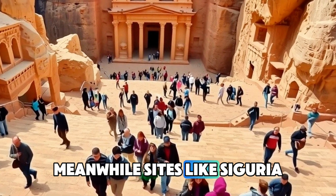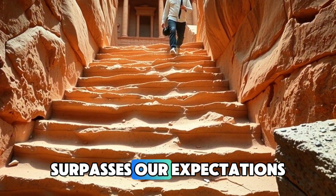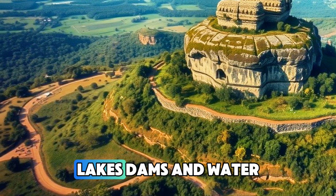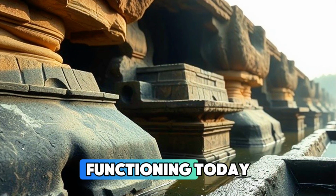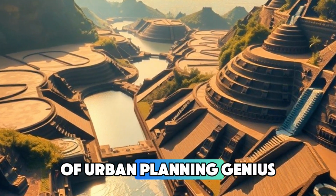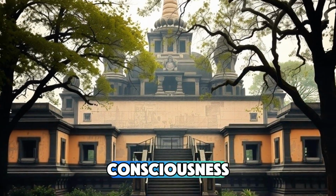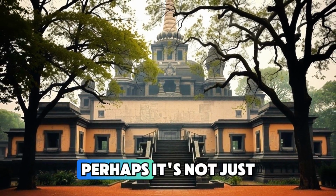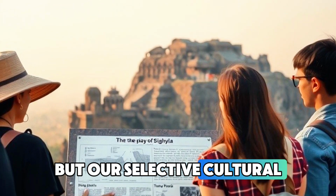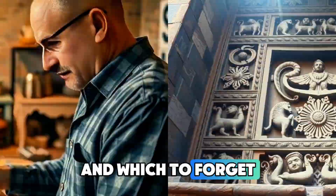Meanwhile, sites like Sigiriya demonstrate that ancient ingenuity often surpasses our expectations. Its hydraulic systems, with canals, lakes, dams, and water pumps that continue functioning today, stand as one of our best preserved examples of urban planning genius, yet remain relatively unknown in popular consciousness. What's the real wonder here? Perhaps it's not just the stones and structures themselves, but our selective cultural memory, how we choose which achievements to celebrate and which to forget.